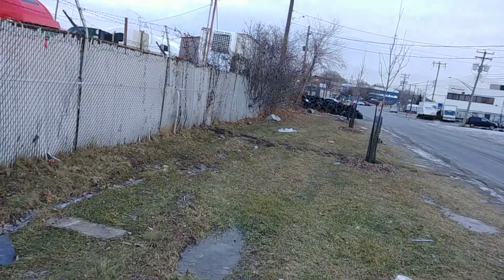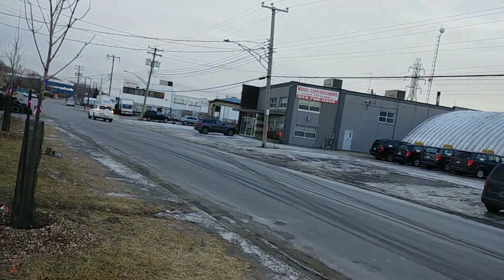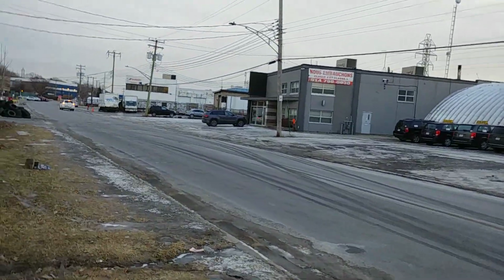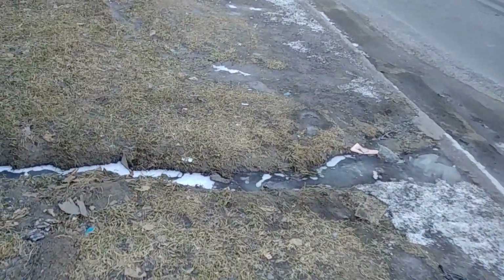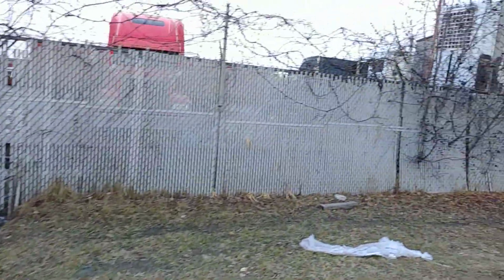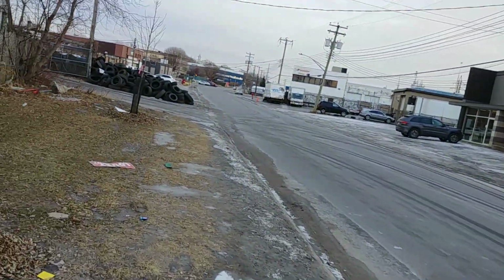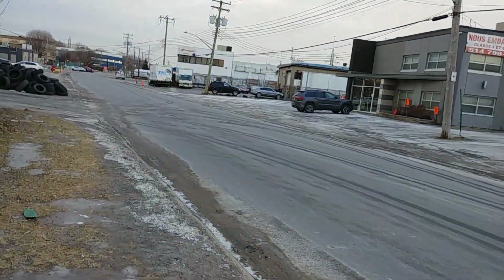It was rather interesting to see. Look at this ditch here. I don't know if that's man-made or natural. All that water from that parking lot, I guess, over the years formed that little ditch there.